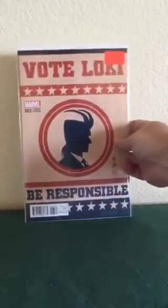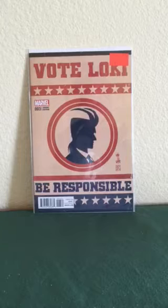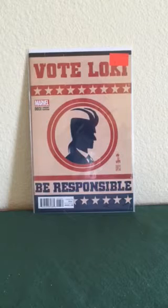All right, I picked up the Vote Loki number 3. It's the 1 in 25 Francavilla variant. These only sell probably about $5 to $10, but this is just a little insider tip. I look for number 3 ratio variants. The print runs are usually much lower by the time they get to the third issue.